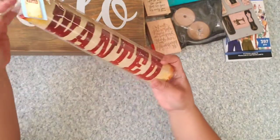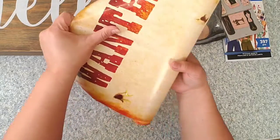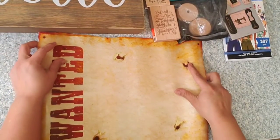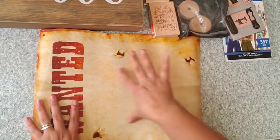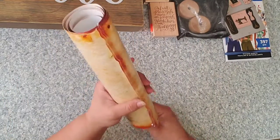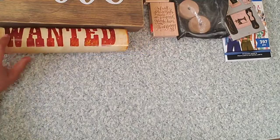I got this one in the party section, $1.99. Look, you guys, you can frame this and give it to somebody as a joke, maybe even. Your cousin, your friend, your brother, put a pic, the worst picture of them, and then give it to them for their birthday or something. That'd be good. I think that'd be good.